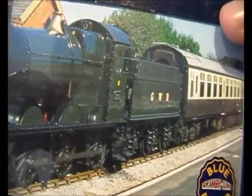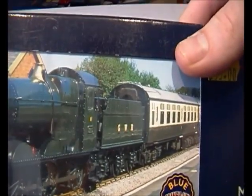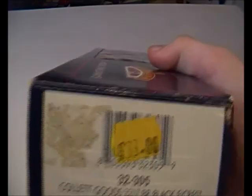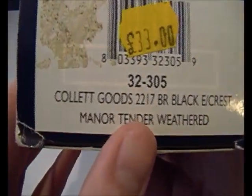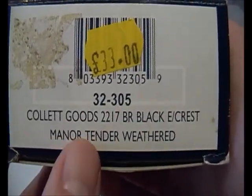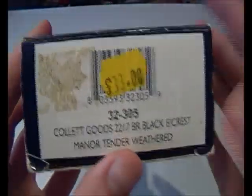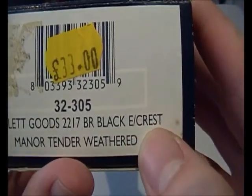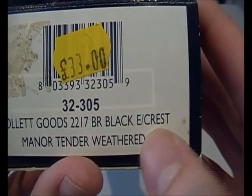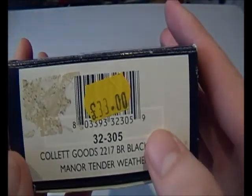It is not in the GWR colours, but I should admit that it does look very nice in the GWR colours, with the chocolate and cream coaches. I might actually get a GWR one, but no, this is not a GWR one. This is a Collett Goods 2217 BR Black Early Emblem Manor Tender Weathered. If anyone can tell me by commenting below, is this supposed to be early emblem? I swear I can see early emblem and late crest, not early crest. I think they misspelt that.